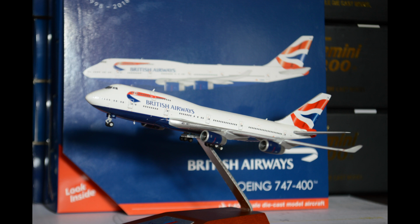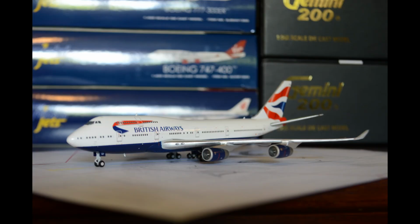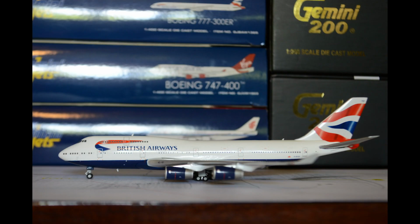This aircraft is a Boeing 747-400. The 747-400 is arguably the most iconic 747 variant, with the 747-400 taking its maiden flight on the 28th of June 1988. Births Airways ordered the 747-436 with the Boeing customer code of 36. Their very first 747-436, which was G-BNLA, was delivered to Births Airways in June of 1989 and is currently scrapped.